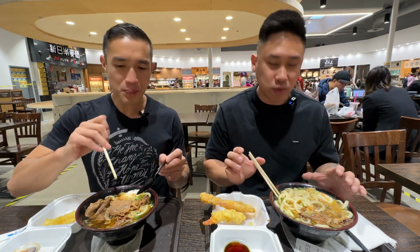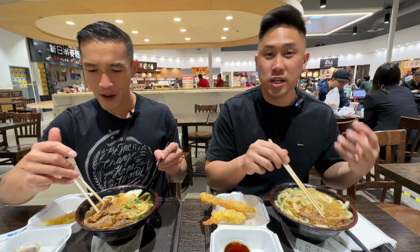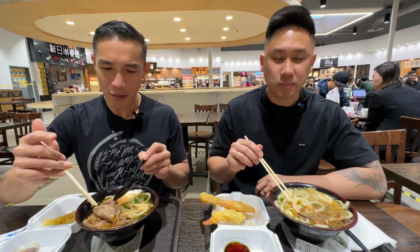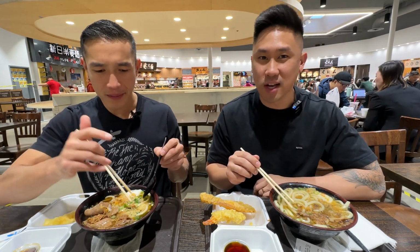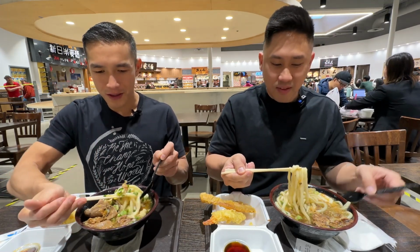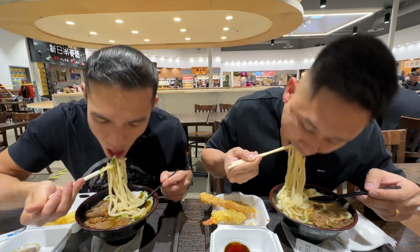Beefy. You can get that soup that's sucked into the beef. Beefy, flavorful. It has a little sweet taste to it. Super tender. It basically melts in your mouth the moment you put it in. There's not much chewing you need to do. It kind of just breaks as you bite it. Let's go for the noodles. Oh, look at these noodles, guys. Yeah, look at that. Nice, let's go.